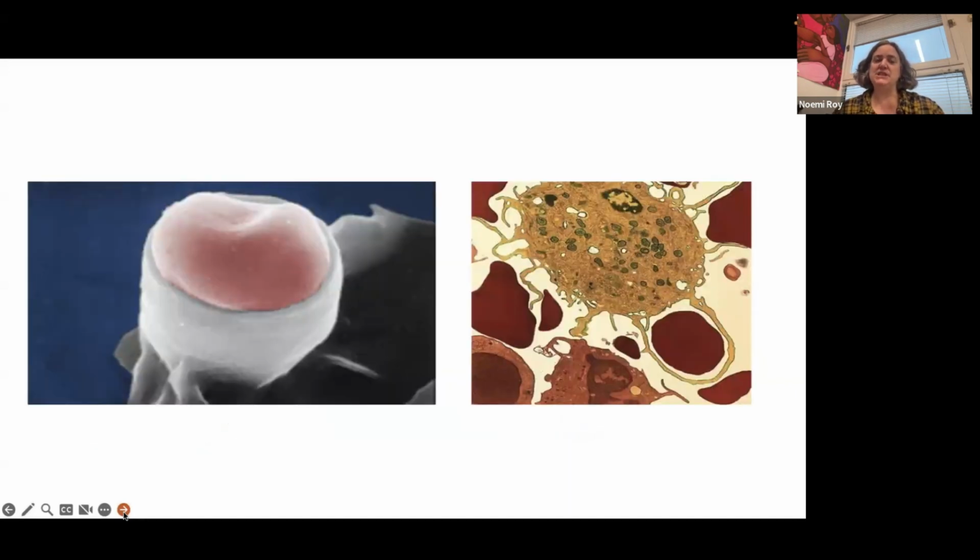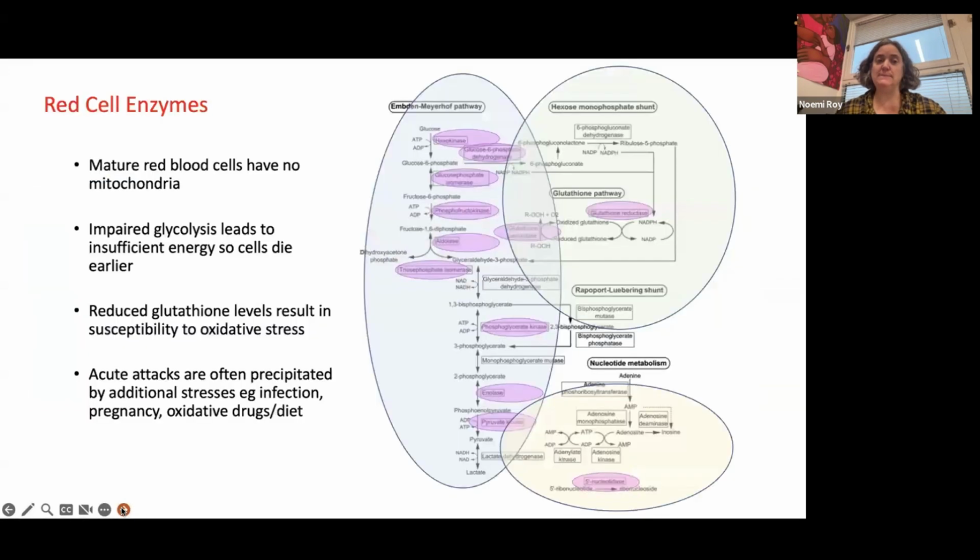And what happens with these conditions is that the red blood cells lose more and more of the membrane as they go through the spleen, and the macrophages in the spleen remove them. And the macrophages also remove the spherocytes themselves, or the abnormally shaped red cells themselves. And so they have a lot shorter lifespan than normal red blood cells.